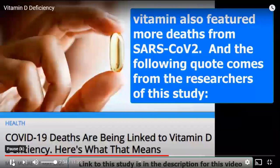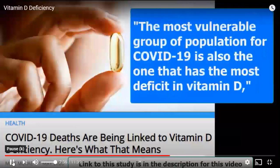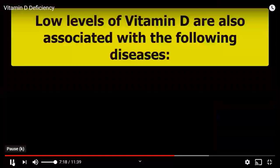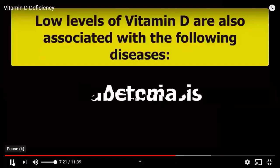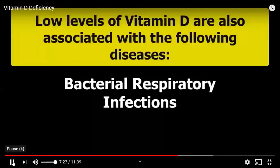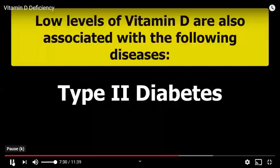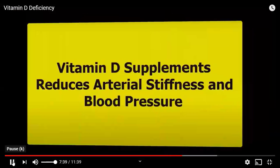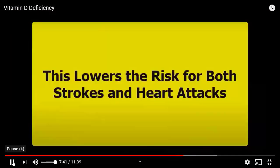And the following quote comes from the researchers of this study. The most vulnerable group of population for COVID-19 is also the one that has the most deficient in vitamin D. End of quote. Low levels of vitamin D are also associated with the following diseases: tuberculosis, asthma, COPD, viral respiratory infections, bacterial respiratory infections, type 2 diabetes, cardiovascular disease. And there are other studies that show how vitamin D supplements reduce arterial stiffness and blood pressure. This lowers the risk for both strokes and heart attacks, which brings us to our final two questions.